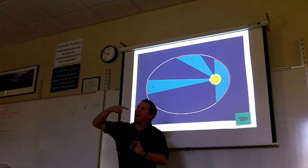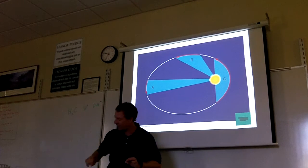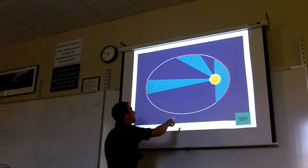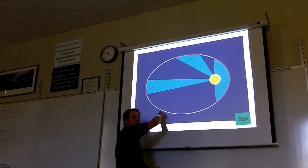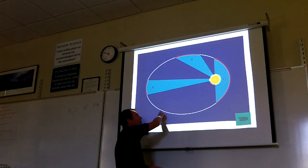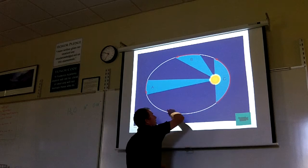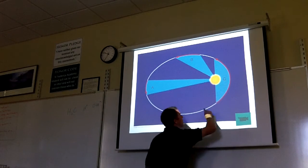The planets do not move at consistent speeds. Y'all pay attention here. It's page 32 in your book. It says Kepler's laws. The planets don't move at consistent speeds. Y'all got to watch this. They move like this. They're slow over here and faster near the sun. They kind of go like this.